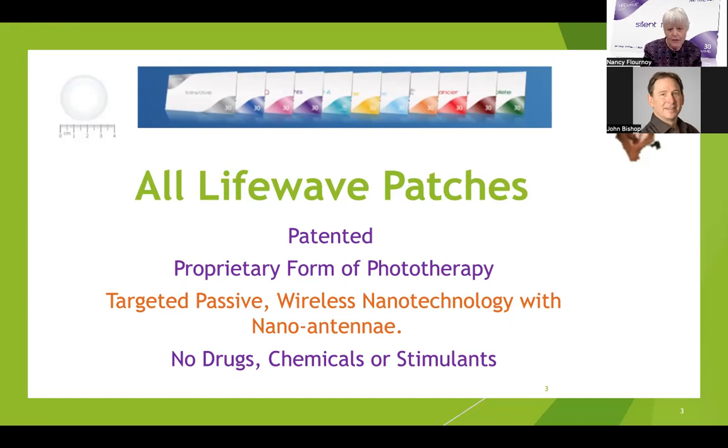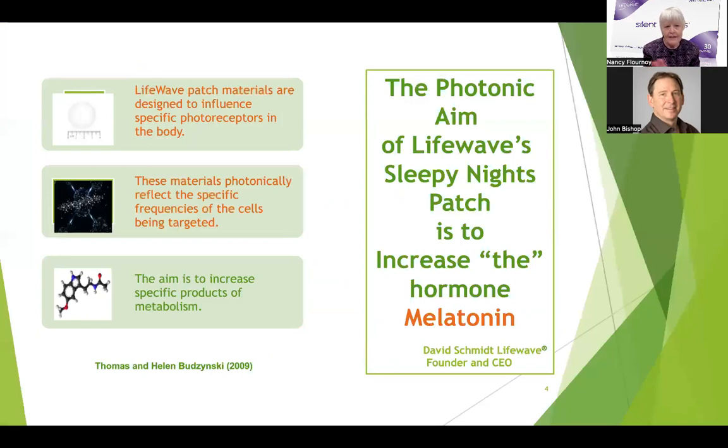So no more about the patches, because we have a lot to explore to find out how this spray works. All I'll remind you about the patch is that its aim was to increase the hormone melatonin. With that statement in the background, let's look at the spray.